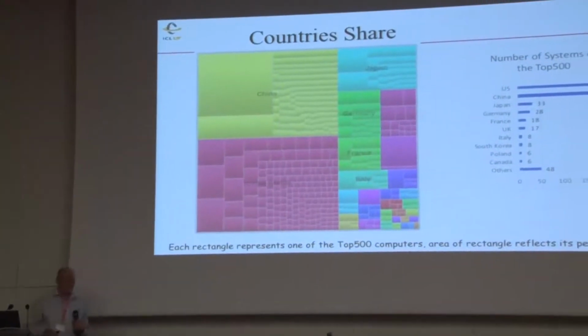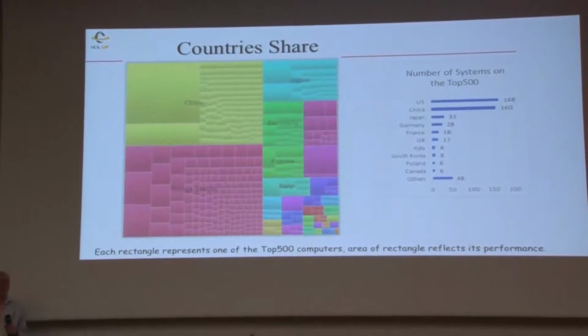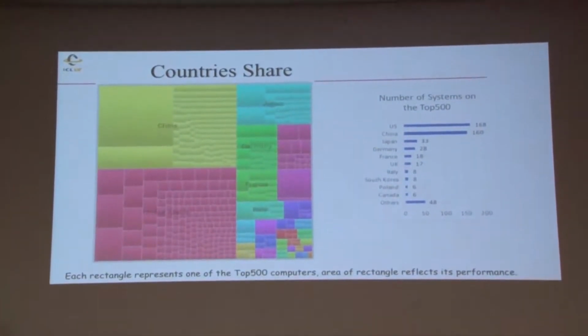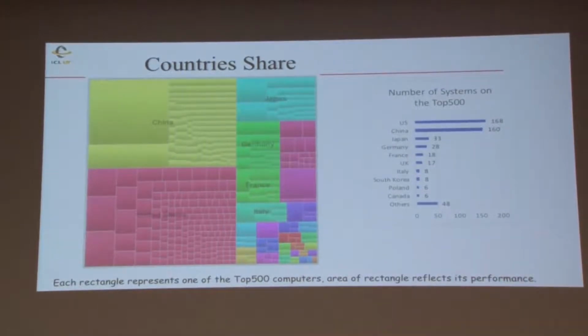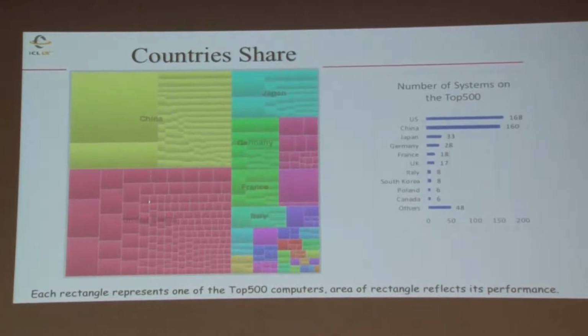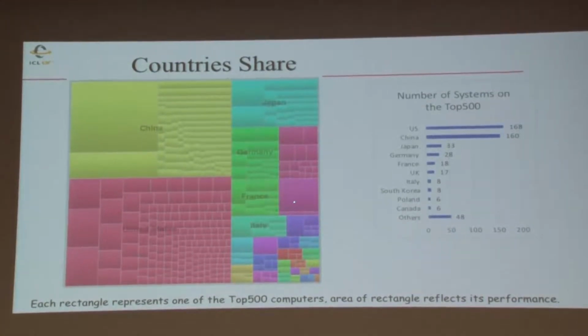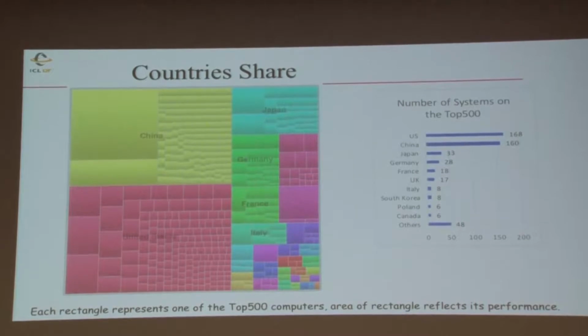This is a graph of the 500 computers. So there are 500 rectangles here. Each rectangle represents a supercomputer on the list. The area of the rectangle represents the power of that supercomputer. So that's the number 1 computer right there. And they're color-coded in terms of where they come from. So China has the number 1 computer, the number 2 computer. This is Switzerland. It has the number 3 computer. The number 4 computer is somewhere over here in the US.